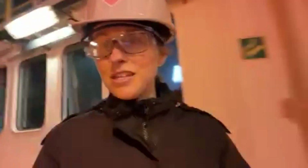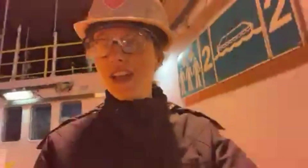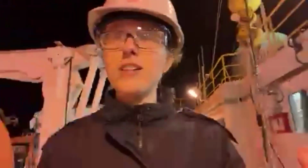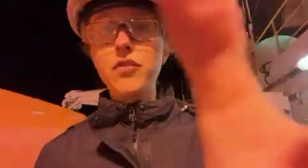So, big thanks to Frankie. And now we've seen how we're driving the ship and moving around. We're going to take a look at the technology that allows us to get these cores from underneath the earth. Because while we're here, we don't want to be moving around. We're trying to stay really still to be able to drill and get this core from underneath the ocean floor. So here's what we're using to do that.